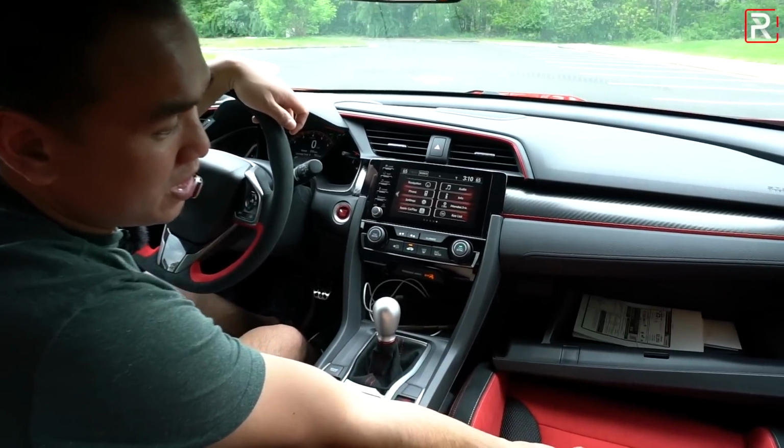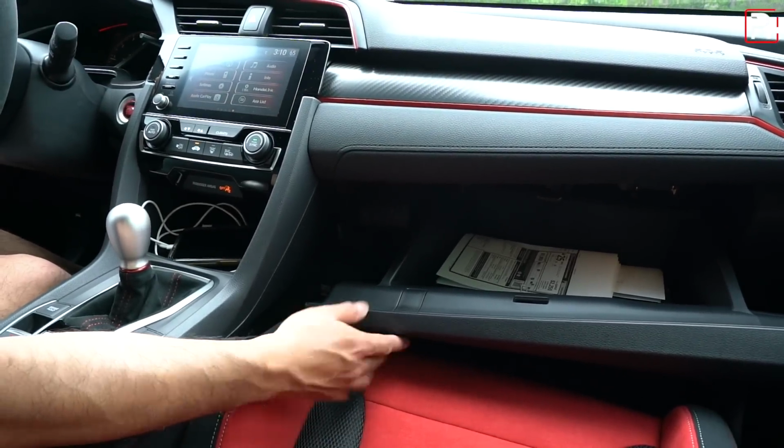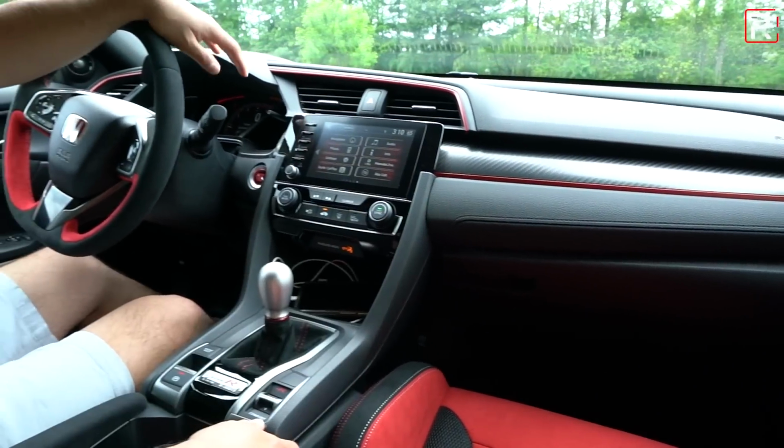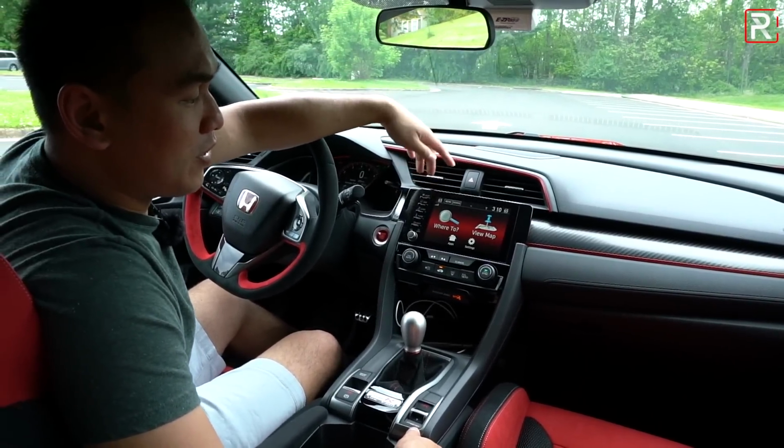The glove compartment, as you can see, falls, and it's also a fairly good size, but it's not lined with felt. And it's not damped. So overall, the cabin hasn't changed much. The one thing that I wish Honda did change, of course, was the 7-inch touchscreen.